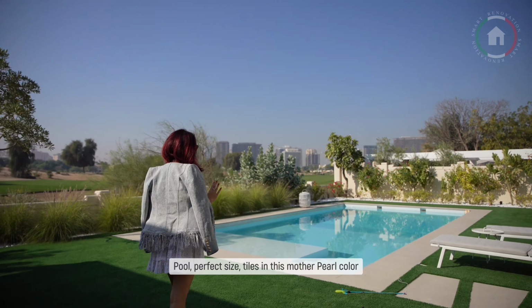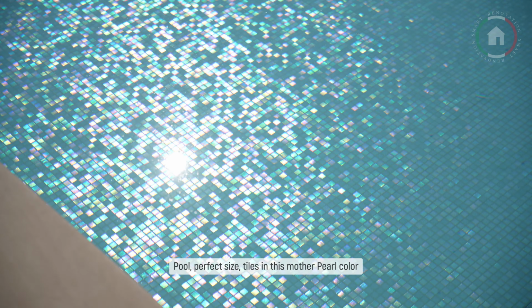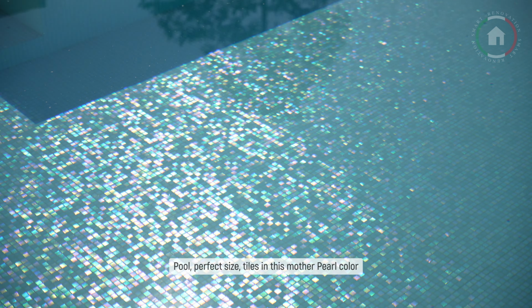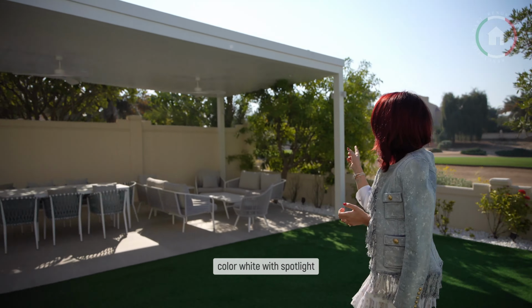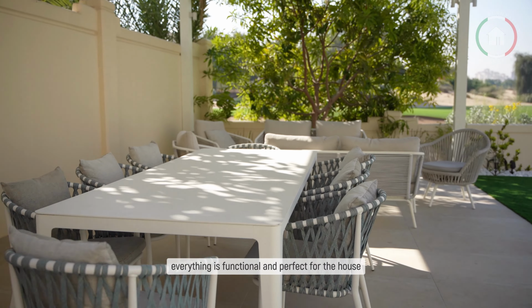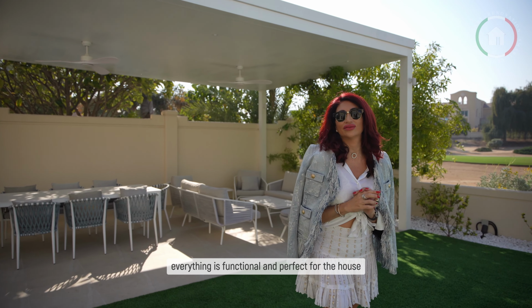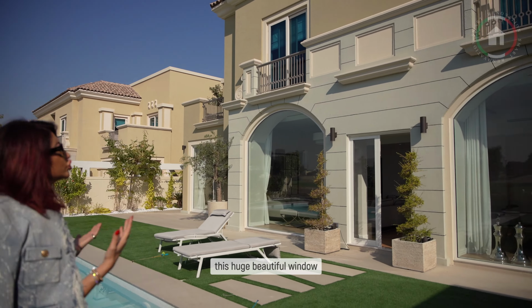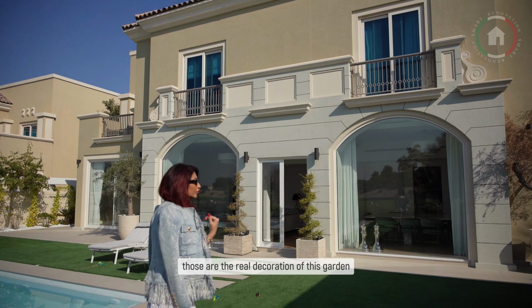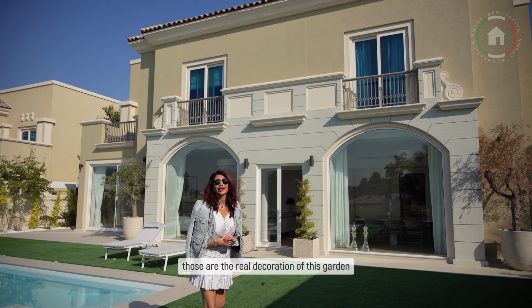Pool, perfect size. Tiles in this mother pearl color, super clean. And the pergola in this beautiful color, white with a spotlight. Everything is functional and perfect for the house. Of course, the grass all around, this huge, beautiful window. Those are really the decoration of this garden.